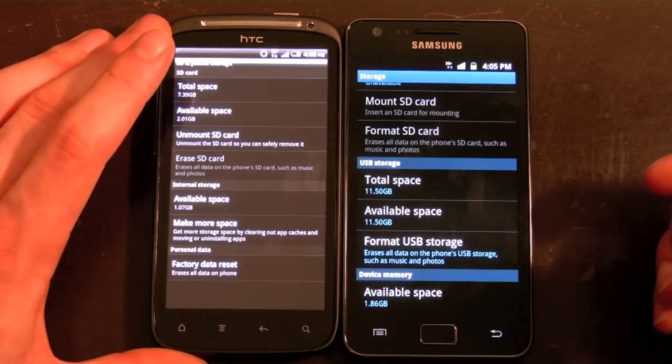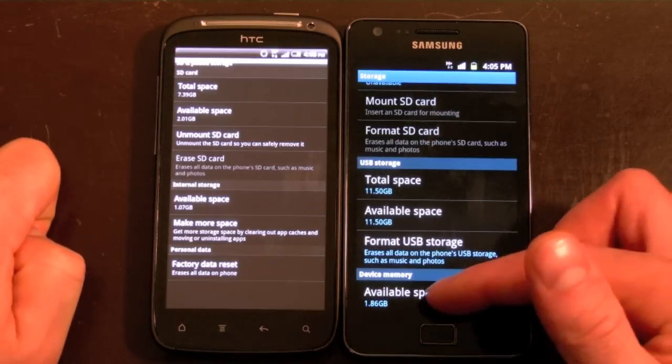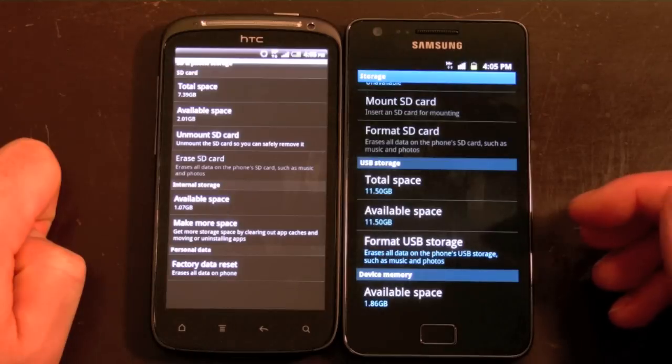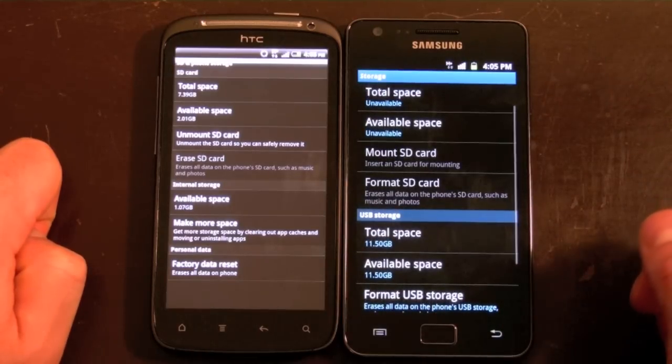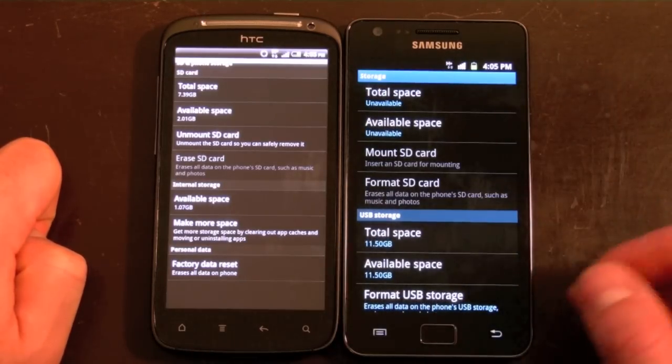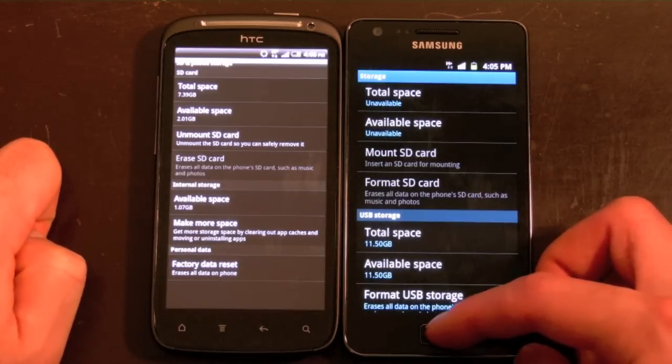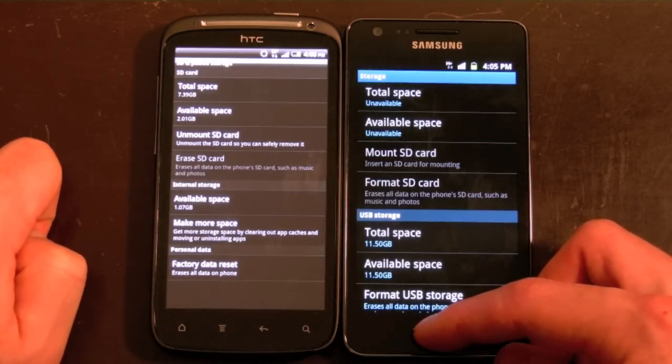The Samsung Galaxy S2 comes with 16 gigs of internal storage. 11.5 of that is partitioned for USB storage, and there's 1.86 available for applications, and it has space for an external memory card, so you can add another 32 gigs for a total of 48 gigabytes of internal storage, which is really nice.